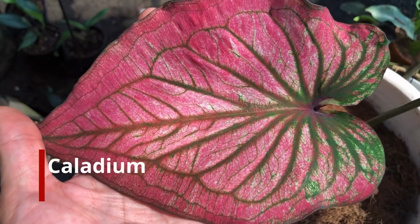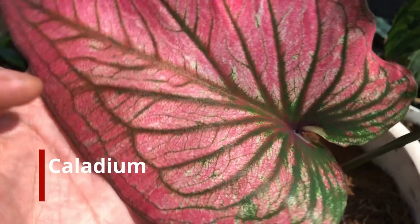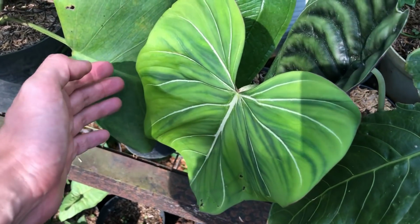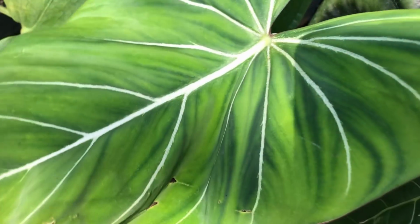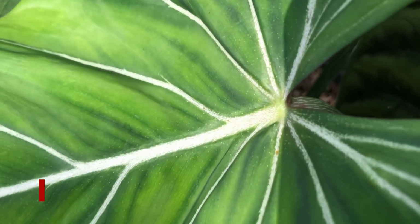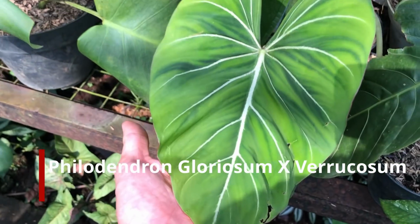So here's a Caladium that is so stunning. Look at that. So I raced towards this Gloriosum because there's something really odd about it. It's got like a Verrucosum vibe to it. It's a hybrid, the seller said, but we're not sure what it is a hybrid of. I'm guessing it could be Verrucosum. What do you guys think?